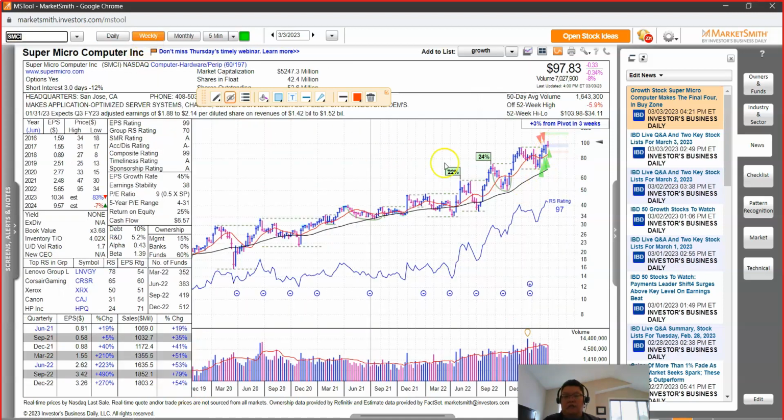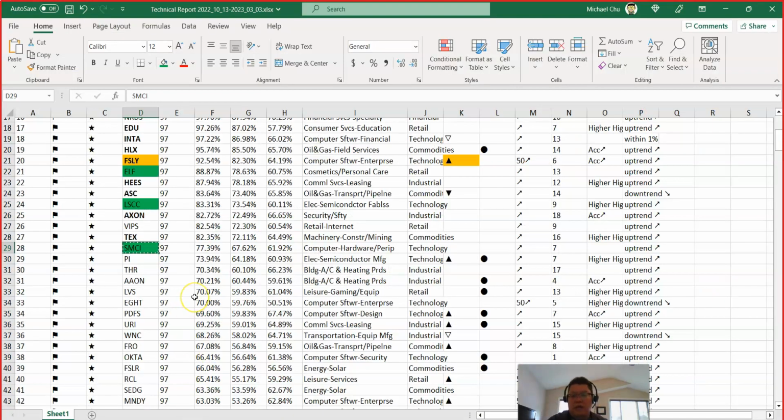But for me, I love this stock because it's very predictable. It might not be the biggest gain for sure, but it's definitely predictable. PI, I've tried this trade. I've traded this stock many times. It's very hard to hold, I find.